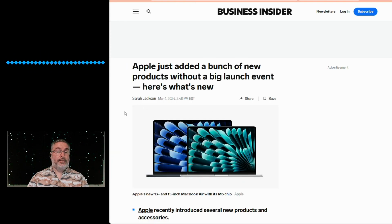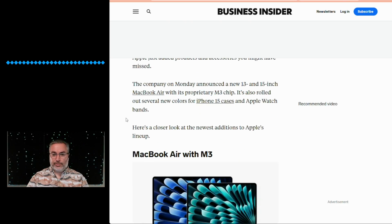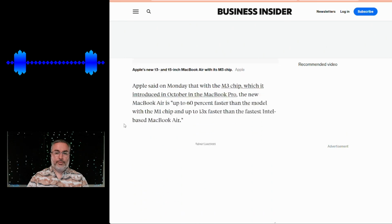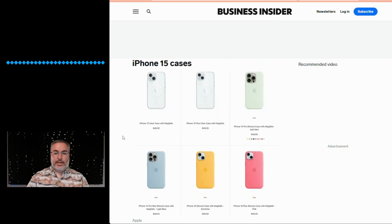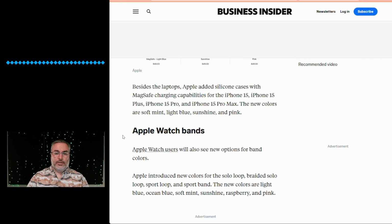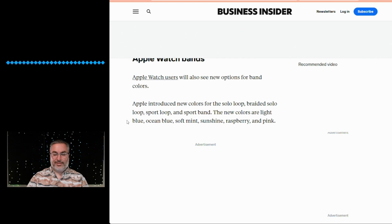And what sounds like static is actually the background music. So here's the rundown, and you can go over and get more minutia from this, but the MacBook Air has an M3 now, and is around $1,000. iPhone 15 cases, it looks like there's 6 new colors. There's new Apple Watch bands and a new Hermes. Take that. So the new Apple Watch band colors are light blue, ocean blue, soft mint, sunshine, raspberry, and pink. I'm all for that sunshine.